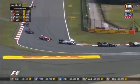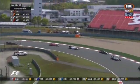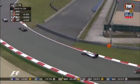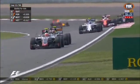Just to correct myself, because sadly, our information in the commentary box is wrong. Hamilton on the soft compound tyre, not on the super soft compound tyre, but definitely ahead of Kimi Raikkonen and also Jolyon Palmer as well, now in 14th place.